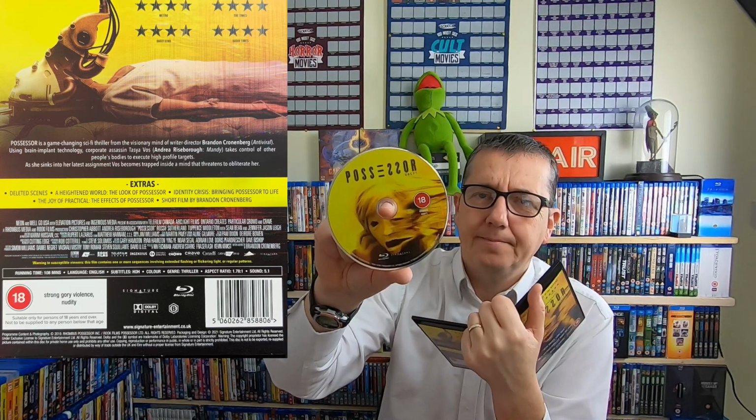So this film did come with a slipcase and a black case. I've checked inside, there's no inner artwork, but there is art on the disc. So that was Possessor. And our last pickup for this week is The Last Word, another German release. It's a film about a dying woman who hires someone to write her obituary while she's still alive to make sure it reflects the real her.